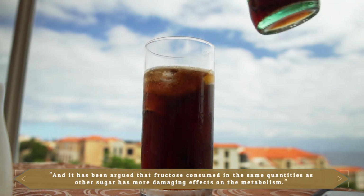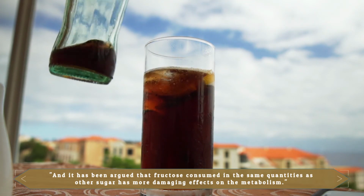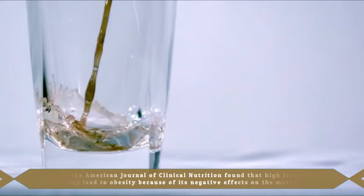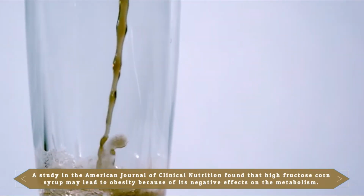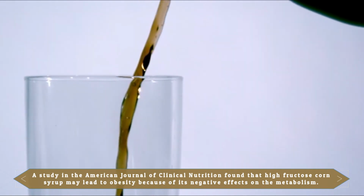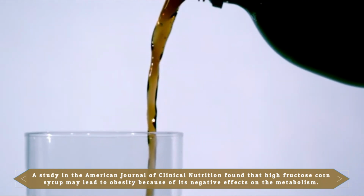And it has been argued that fructose consumed in the same quantities as other sugar has more damaging effects on the metabolism. A study in the American Journal of Clinical Nutrition found that high-fructose corn syrup may lead to obesity because of its negative effects on the metabolism.